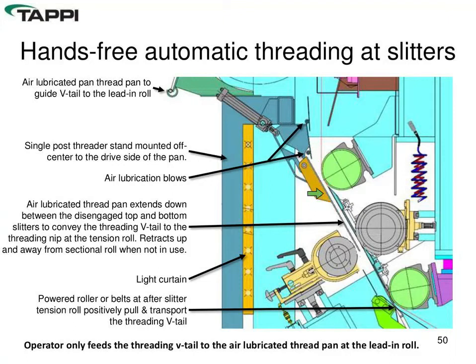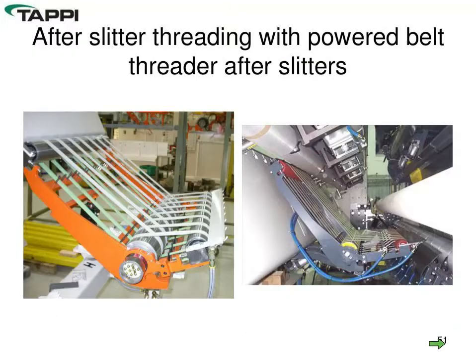This air lubricated pan actually indexes in and out of the sheet, but during threading, obviously it slides down in, and that tail will come on and rest on it via air lubrication and take that through the slitters, which shortly thereafter is caught by another belted nip assembly, which is nipping the tension roll here, and then taking that on through the dual spreaders or single spreaders, if you will, and then onto the drum assembly.